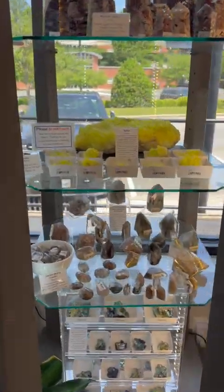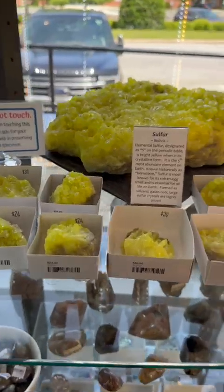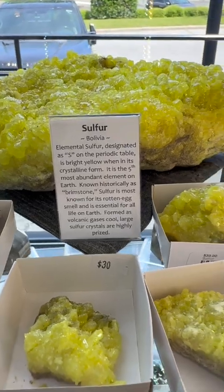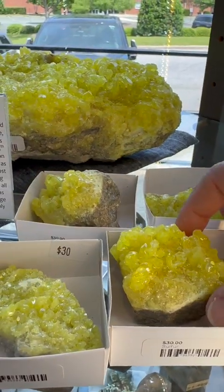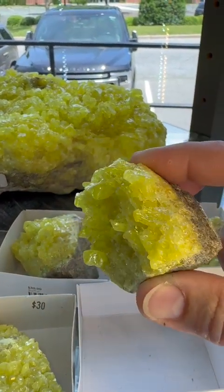And I have been looking at this sulfur a lot this week, so I think we should take a closer look at sulfur. Let's definitely pick a piece of sulfur for this week's treasure hunt. Kids love sulfur because it smells like rotten eggs, but us adults like sulfur too because it's beautiful and very, very unique in the way that it forms.